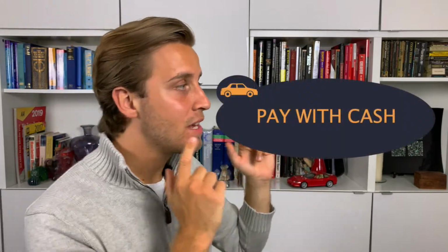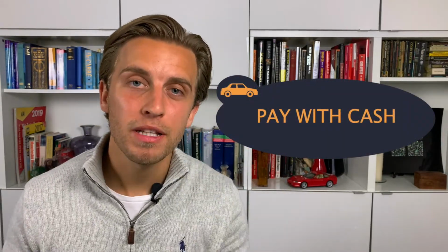Car purchasing option number 1, and that is to pay with cash. Now, this is the simplest way to pay for your car, whereby you save an amount of money each month for a period of time until you have enough money to buy your car. Now, this is how I purchased my first car in 2012, a Vauxhall Corsa, my next car in 2013, another Vauxhall Corsa, and then my BMW 1 Series in 2015 that we're going to come on to in more detail in a moment. Now, with each of these methods that we're going to be talking through today, there are benefits and costs to each of them.